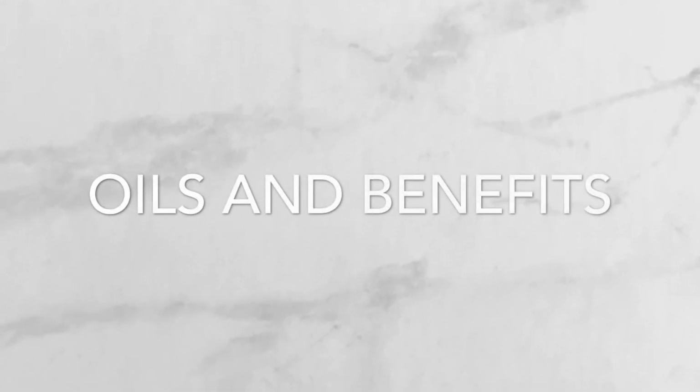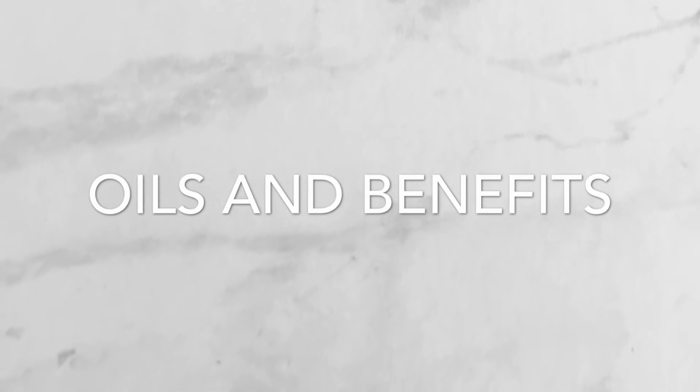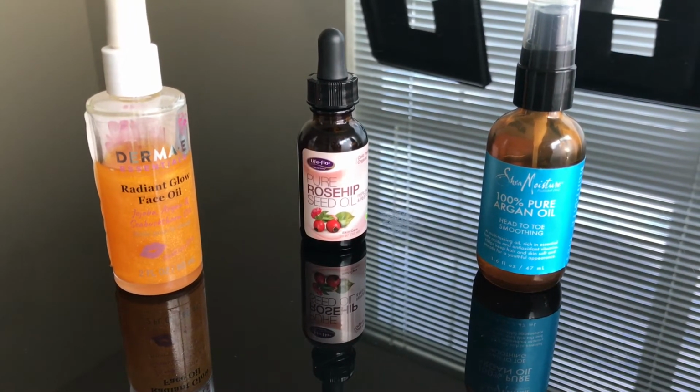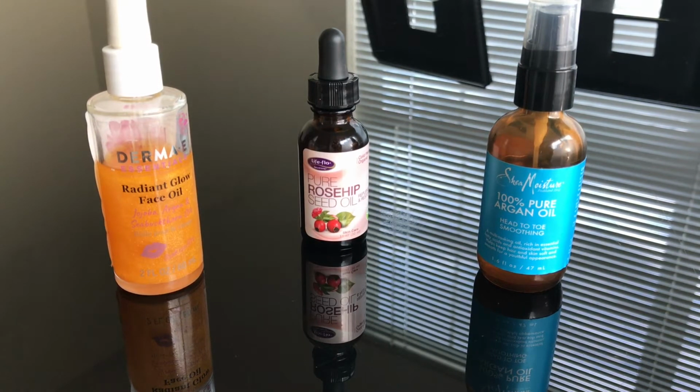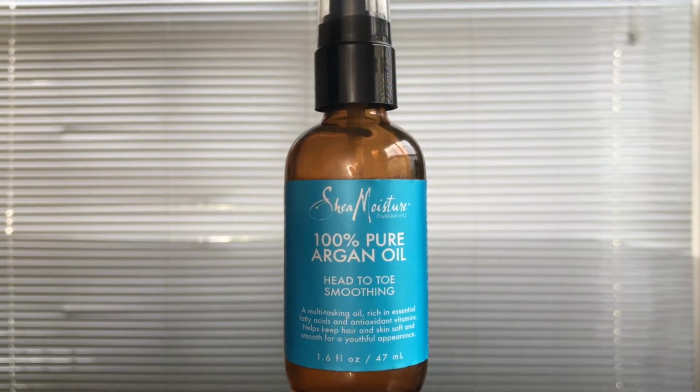So now you may or may not be wondering about the oils that I use on my oily combination skin and why I use them. These are the 3 main oils that I use on my face on a day-to-day basis. They do not clog my pores, they make my skin look more radiant, and they each have specific benefits that I go to them for. Let's just start everything off with my favorite facial oil.